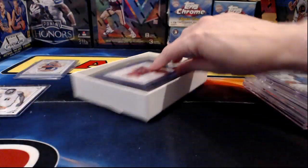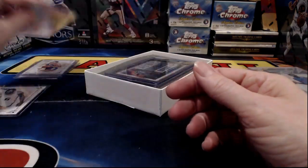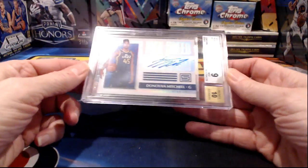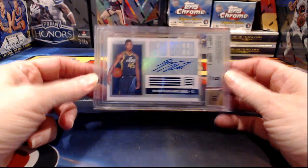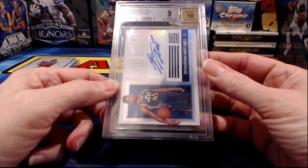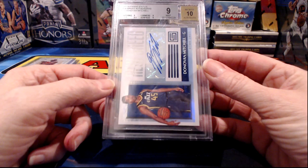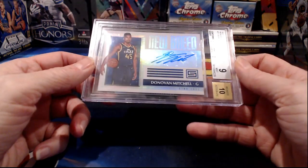And one left to go. Our base card there is Dennis Rodman, headed to the Bulls. And believe it or not, it is another Donovan Mitchell for the Jazz. So, wow, if you had the Jazz, you ended up with a pair of Donovan Mitchell rookie hits. How about that? Card is graded to 9. Autograph is graded to 10.